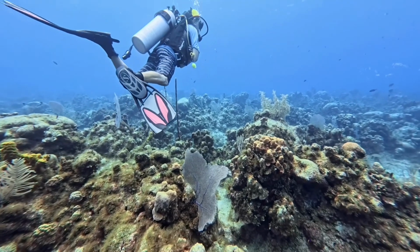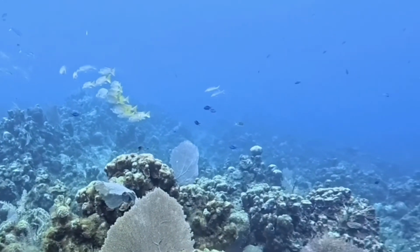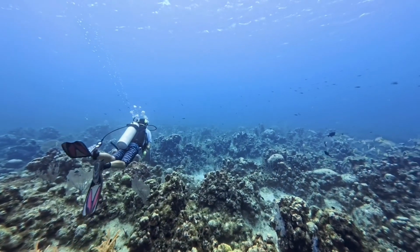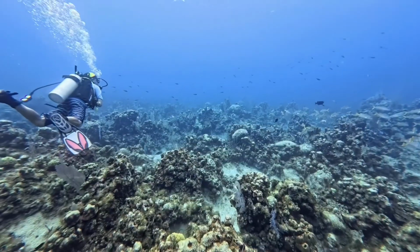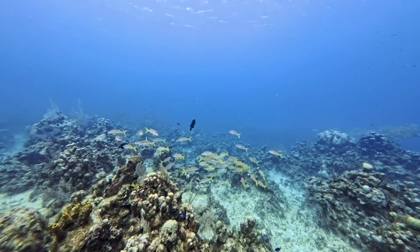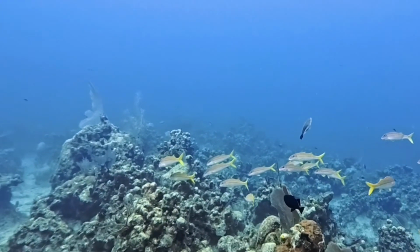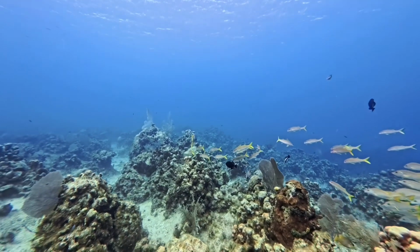Yellowtail snapper are typically 1 to 2 feet in size and hang out above the reef where they feed. We are about to see a barjack swim across the bottom of the screen. Barjacks range in size from 8 inches to a 2-foot maximum. They are opportunistic feeders and are often seen with stingrays. Here we have our school of yellowtail snapper again with a couple of black durgans swimming about them.